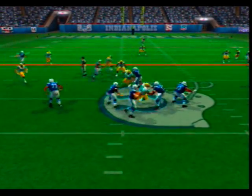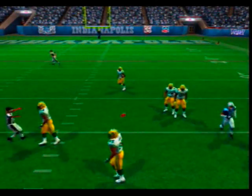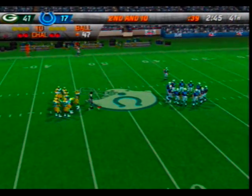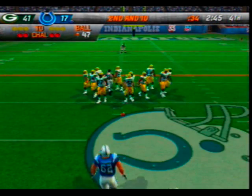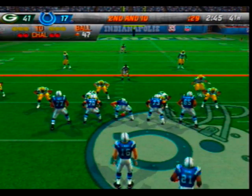The Colts line up in a five-receiver set this time. Gets the pass off. Number 82 was the one they were trying to get the ball to, the intended receiver on the play. Second and 10. Ball on the 47-yard line.